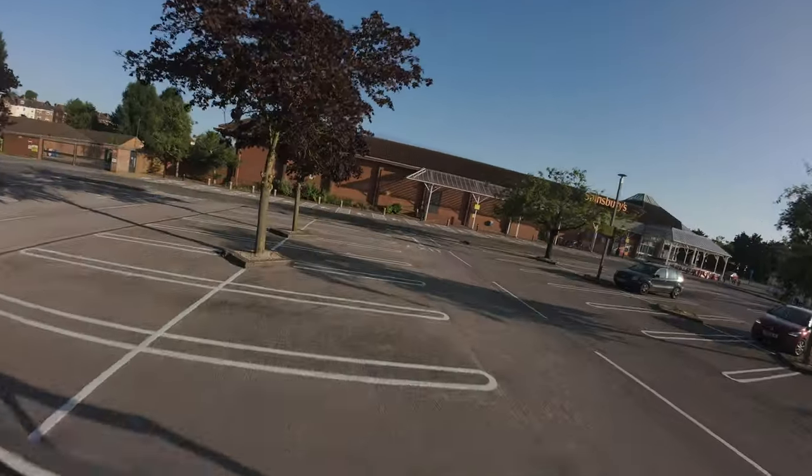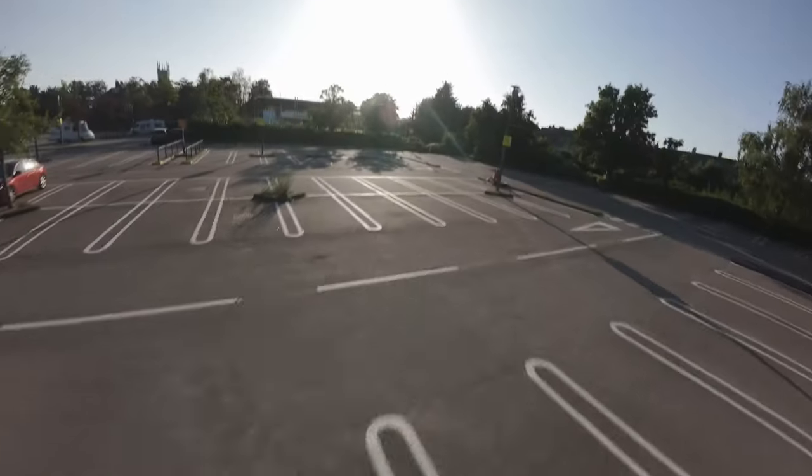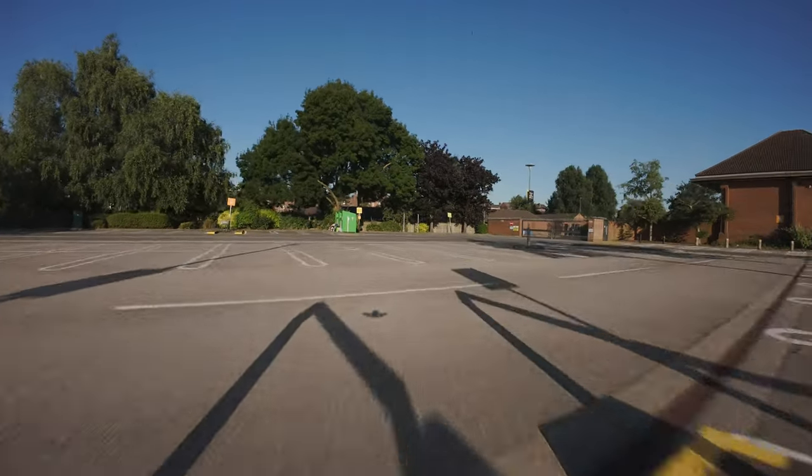After a few initial crashes, I managed to get some consistency, maintaining altitude, being able to hover and keep the speed steady. And in all this, I also managed my first gap in manual mode, which I thought I wouldn't be able to.